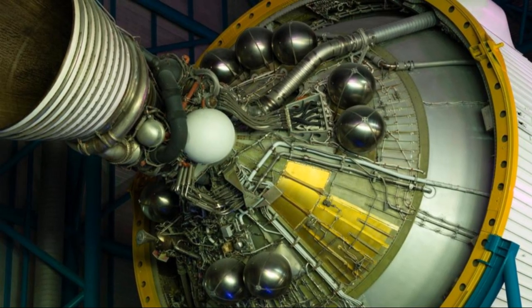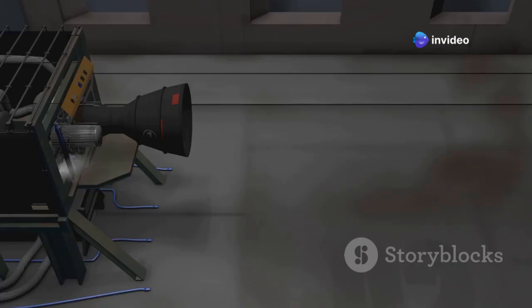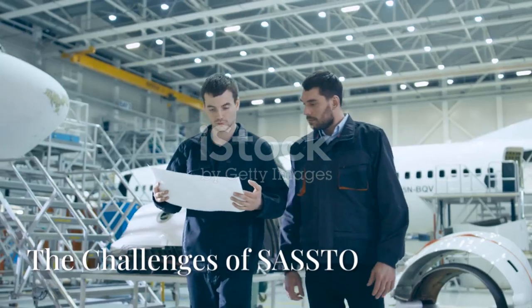While the technical challenges of single-stage-to-orbit remain formidable, the pursuit of this goal has pushed the boundaries of aerospace engineering. It has led to the development of new materials, propulsion systems, and design philosophies that continue to shape the future of space exploration.